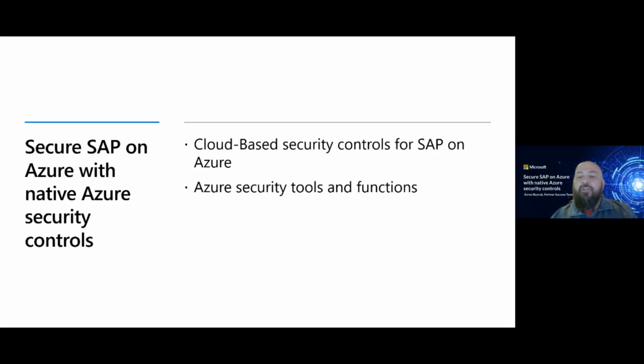I'll cover cloud-based security controls for SAP and Azure, Microsoft provided security tools, and all the functionalities that Microsoft provides in the Azure space today. So in today's session, I'll provide you with coverage which will showcase how Microsoft partners can use these technologies to address customers' SAP security and compliance requirements, and also help you use these technologies to augment your existing customers' security posture on Azure, and also increase your Azure consumption revenue by leveraging these tools and functionalities.